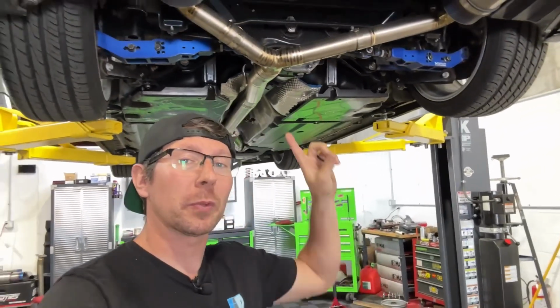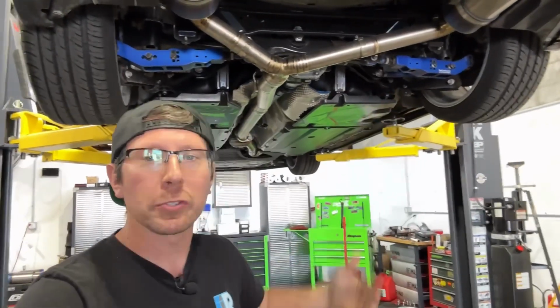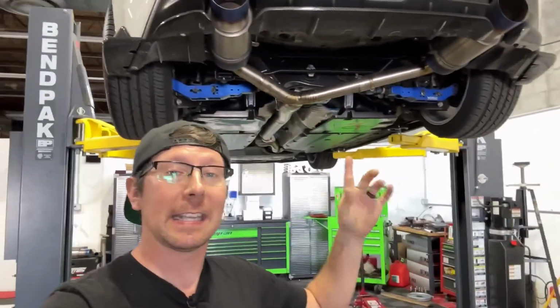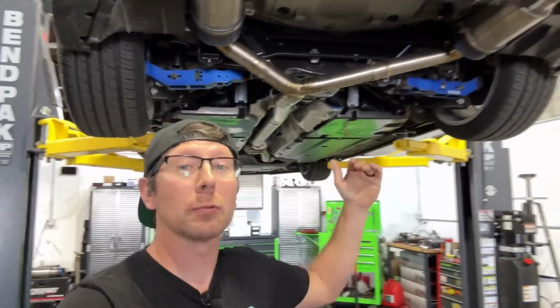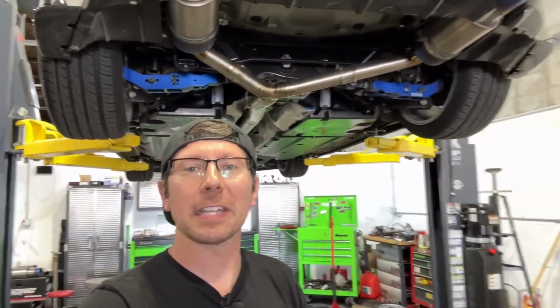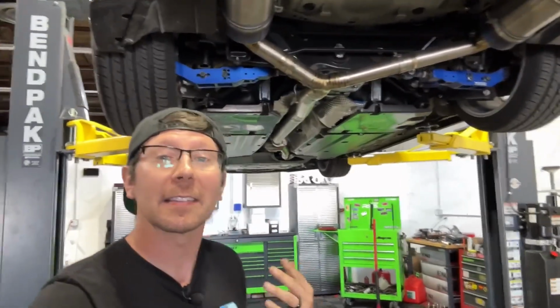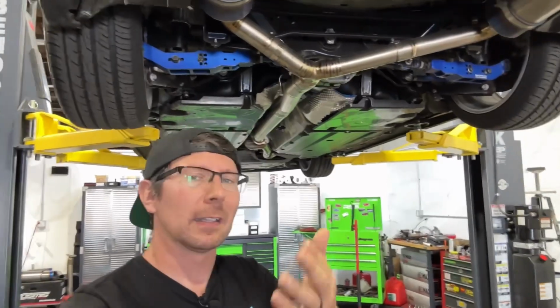Not to mention, if you're familiar with titanium at all, titanium exhausts usually have a little bit of a sound to them. Because of the tensile strength of the titanium over, let's say, stainless steel, they're able to use a much thinner piping than, once again, the stainless steel. So it does have a thin tinniness sound to it that a lot of these stainless steel exhausts won't have. A lot of people hate it.